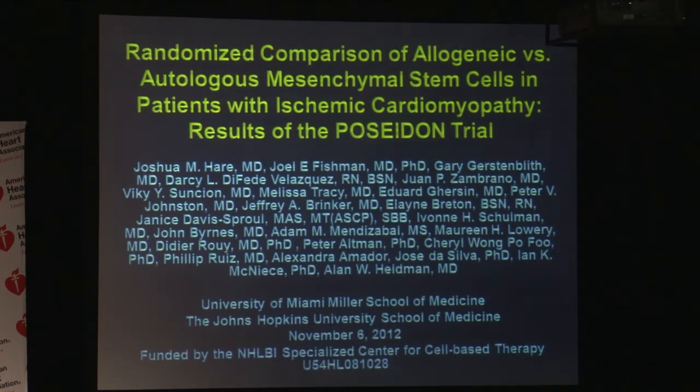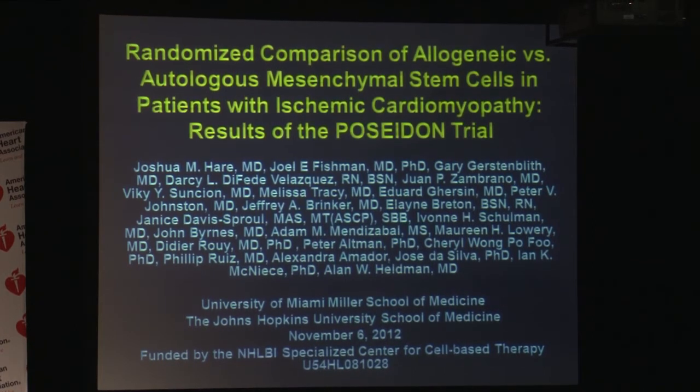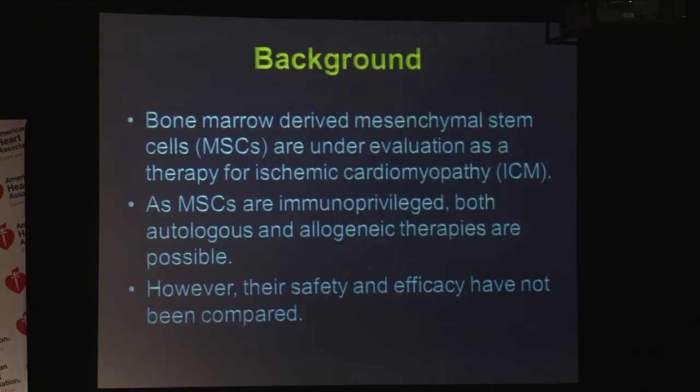This is the Poseidon Study. It was a comparison, as Dr. Dimmler introduced, between cells that are allogeneic versus autologous. The allogeneic cells are cells that come from a donor, and the autologous cells come from the patient themselves. This study was funded entirely by the National Heart, Lung, and Blood Institute as a specialized center for cell-based therapy.